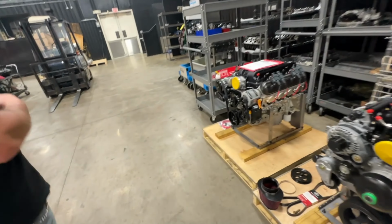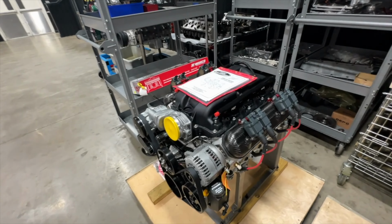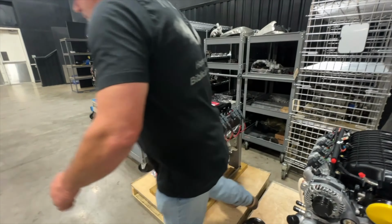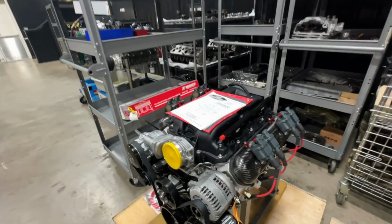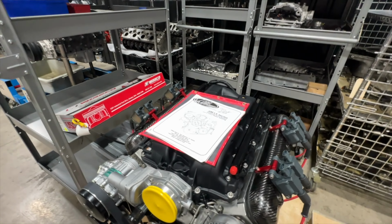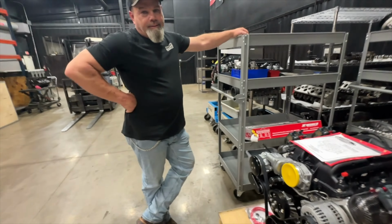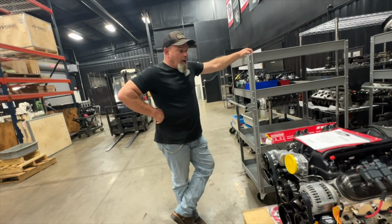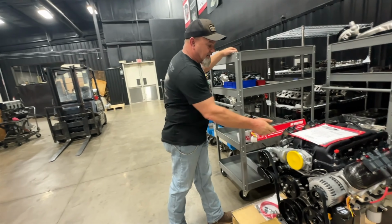This one here is beautiful. Is this the 427? Yeah. I hate they stopped making that intake for the LS3. Well, to be honest, it didn't make any power. It was just kind of a waste of time, but I like the look of it. I don't disagree. It is a nice looking piece.